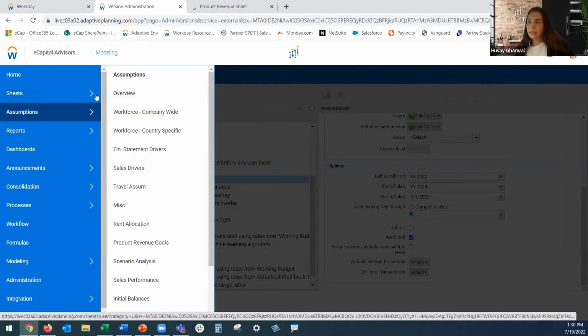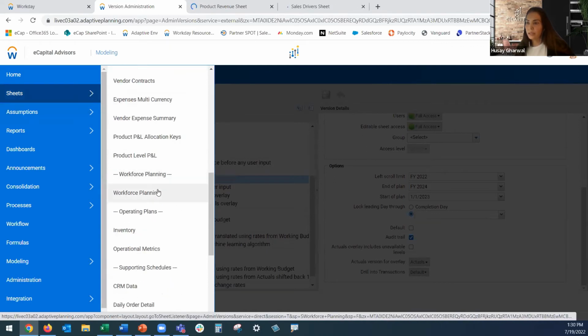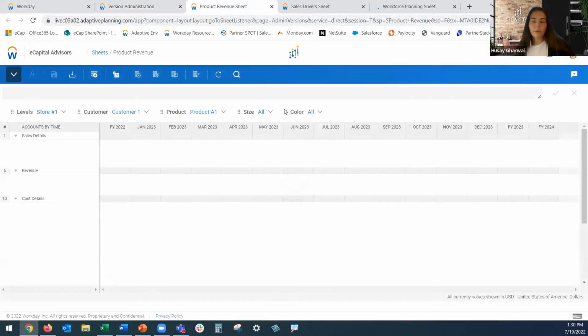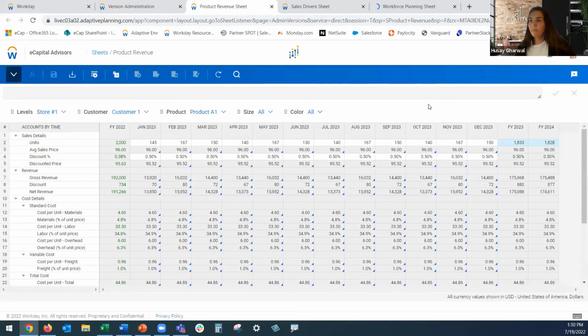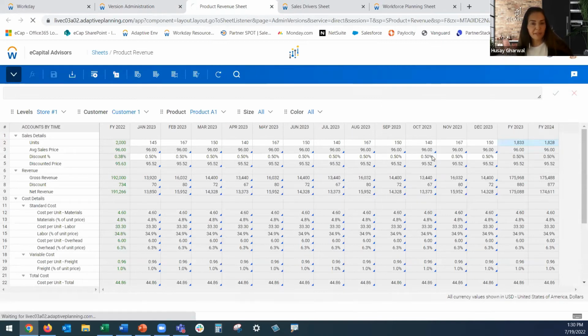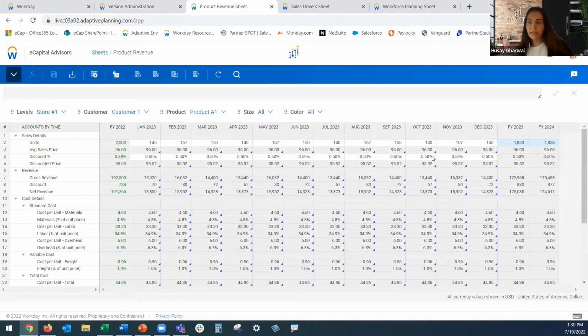And while we're here, let's also open up a driver sheet. And I am planning to walk through a workforce plan with you as well. So sales planning. This is a sheet within Adaptive. So top right-hand corner, as I mentioned earlier, we always have our versions available. As you saw me spin up that scenario, immediately it's available to us to use in our detailed modeling, make some adjustments and see the impact to our financials.